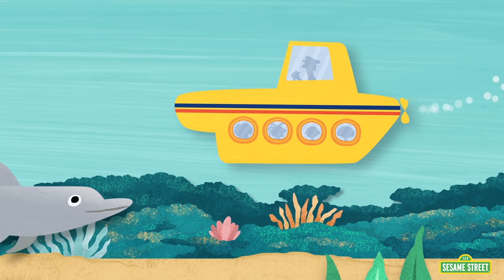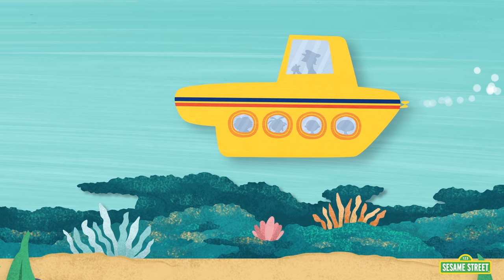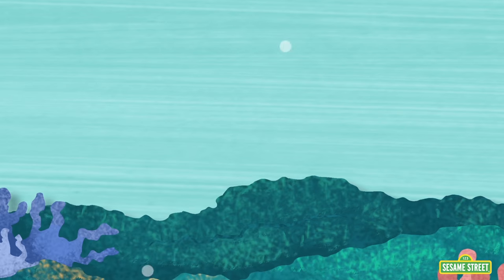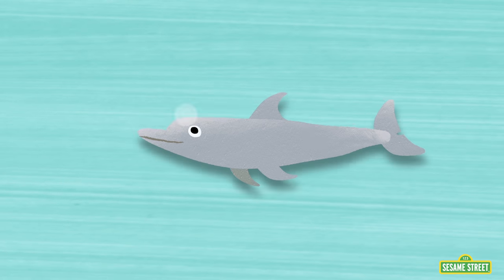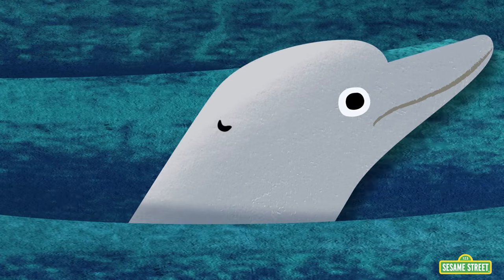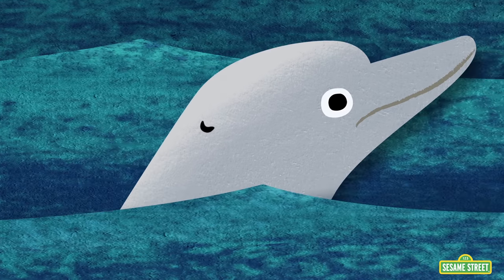Hey, look, it's a dolphin. She's an old friend of ours. We call her Matilda. I love that name. Hi, Matilda. She's a really good swimmer. Where did she go? She went to the surface to take a breath of fresh air because she's a mammal and not a fish. She breathes air through a blowhole in the top of her head.